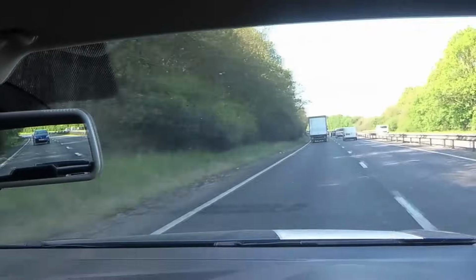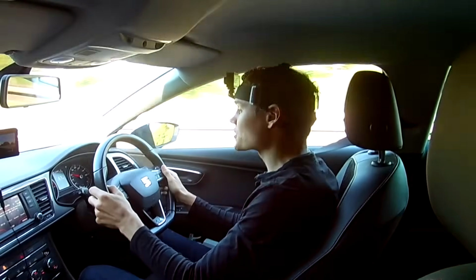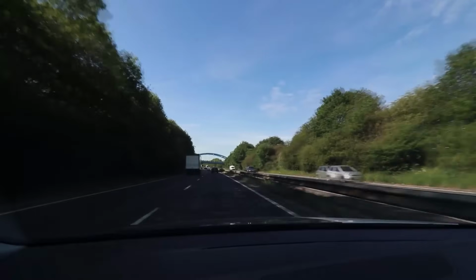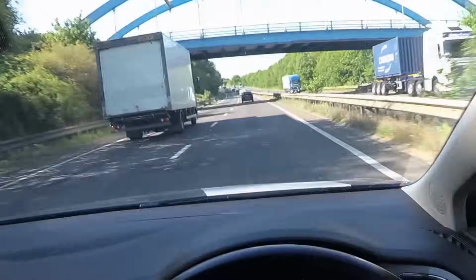At the moment, it looks pretty clear. No one else behind me. Interior mirror looks clear. Wing mirror looks clear. So now I can indicate, I have enough distance between me and the car in front. Quick sideways glance there just to make sure it's safe. There's no motorbikes hiding, and then I can change lane. And now I can accelerate up to 70 miles an hour to pass the truck.